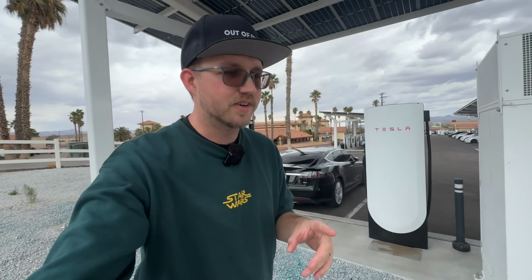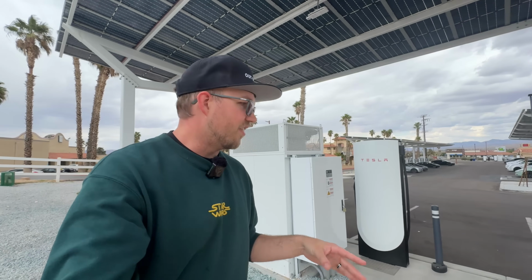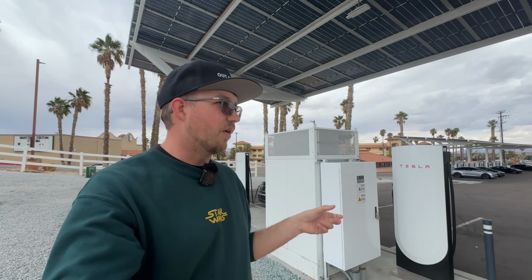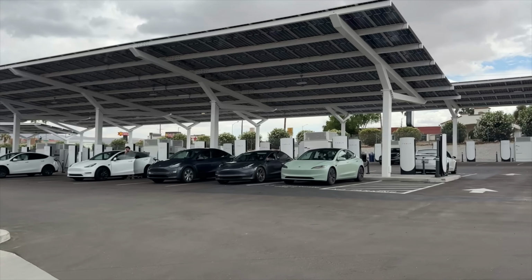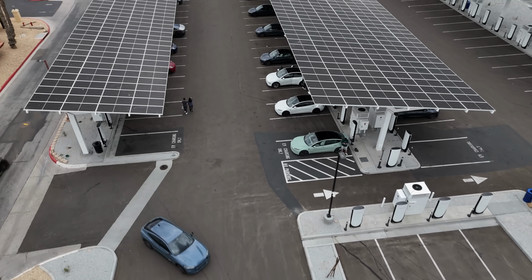I have seen some people comment on the internet saying that they've tried to park a Cybertruck and have had issues reaching some of the cables because of how they're laid out with some stalls. Not every stall is the same, but at least these are the V4 dispensers with longer cables. So other non-Teslas can charge on these much easier than most of the V3 dispensers.